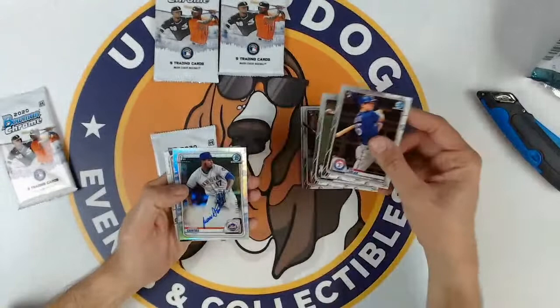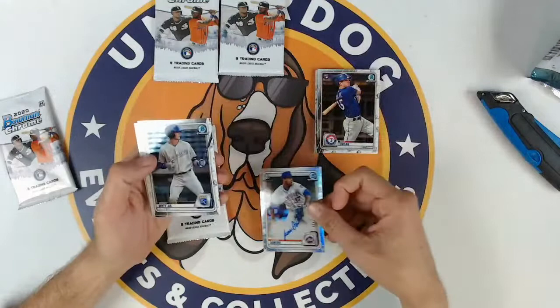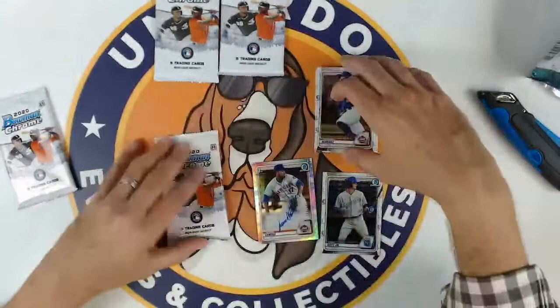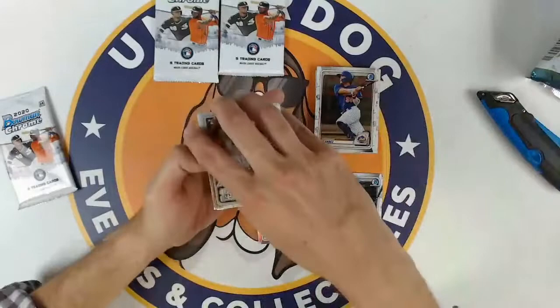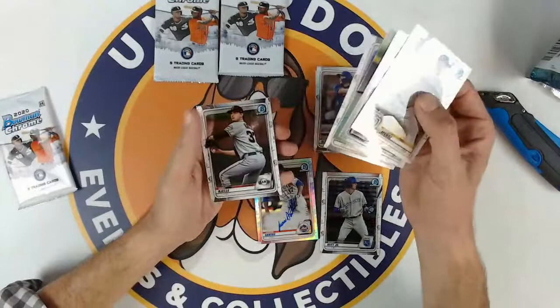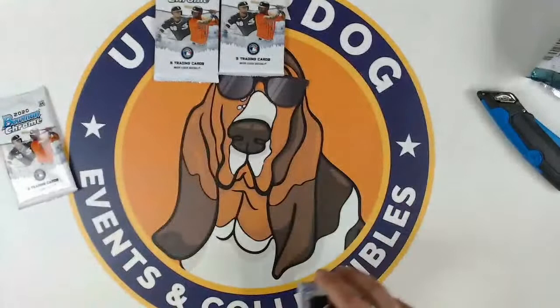Got a refractor auto. Junior Santos. Oh, and then a Bobby Witt. Nice. We'll take that. Bobby Witt and an auto in the same pack. Last pack. Andres Munoz, Jorge Alfaro, Max Lazer. All right. That's it. Got that Bobby Witt. These are all going to George.